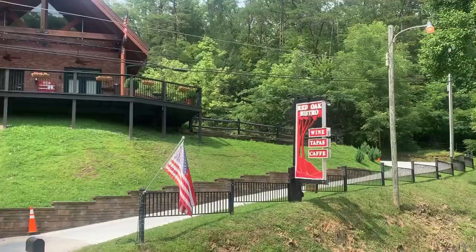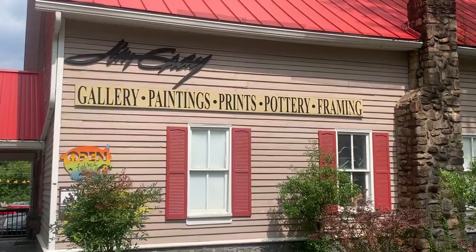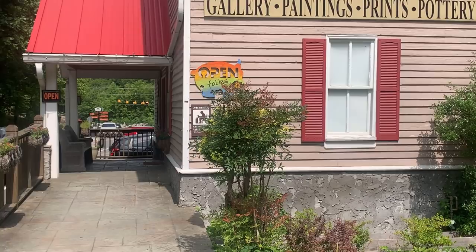Another spot that's drawn our interest has been this Red Oak Bistro sitting up here on the hill. Definitely thought about going and giving this place a try. And then if you've been coming to this area for any length of time, you probably recognize Jim Gray. So this is the gallery. He's got family members' paintings in here, friends. Yeah. Definitely be taking a closer look at this place.